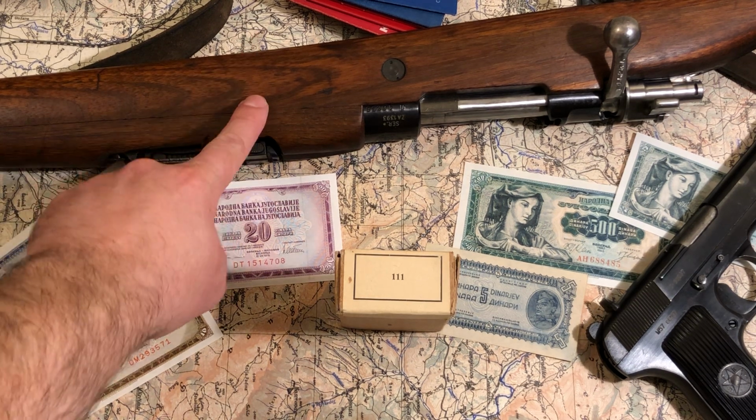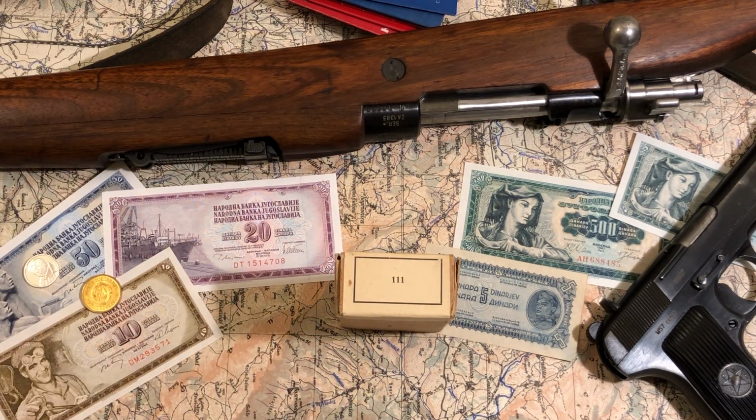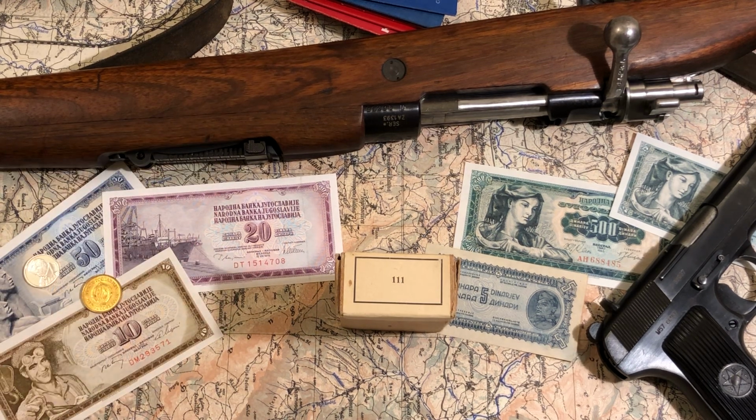People kept telling me, because there's a picture of the ammo in this, that the M48 was not converted, it was always chambered for 8mm, and it was left in Yugoslavia by the Nazis. It's just like, God, first of all, you didn't read what I said. I said covert, not converted. And this was made well after the fall of the Nazis.